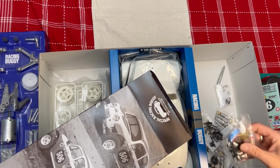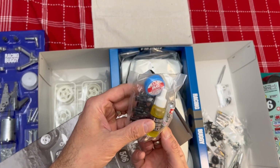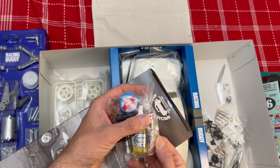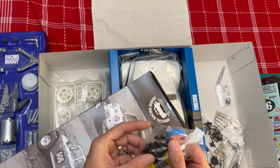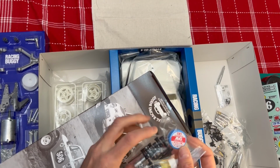And then this is cool. We got some damper fluid. And what is this? Ceramic grease. So that's probably for inside the gearbox. We have anaerobic gel thread lock. All right, so we've got some thread lock, which we used to use a lot of on this thing back in the day for sure.